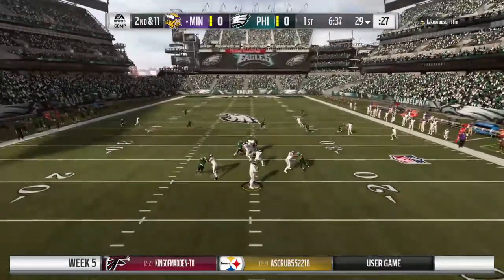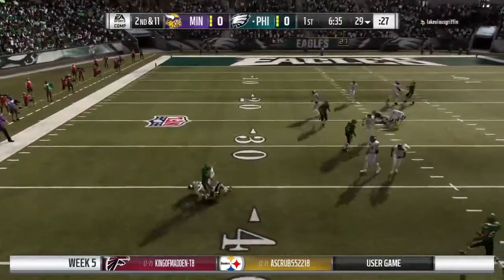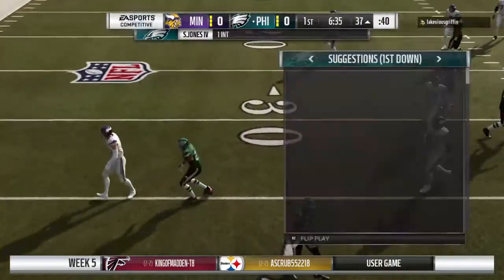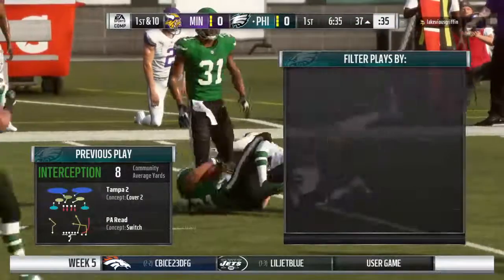They go play action. Cousins. And he fires one that's intercepted. Picked off by Sidney Jones. And his guys are going to get the football at the 37-yard line.